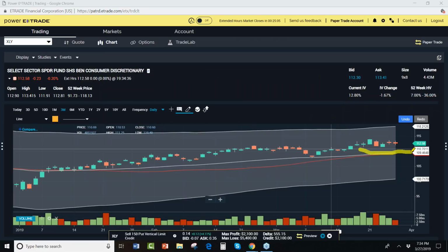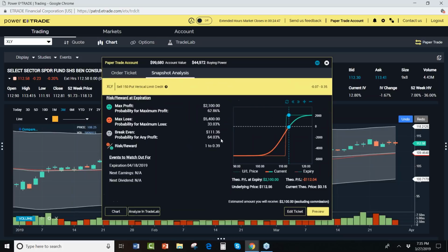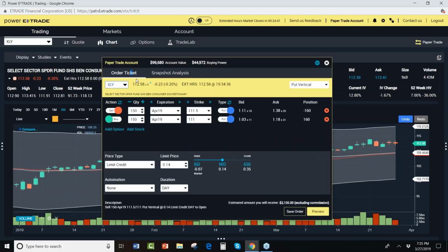Max potential profit is $2,100. All right? Now, this is the bull put spread. This is me saying, XLY, I don't think you're going below 111 and a half. So the bull put spread, or the downside part of this trade, is done. Now let's put a roof on it. Let's look at a bear call spread, right? Now I want you to remember this: risking $5,400 to make $2,100. Remember this. Check this out.